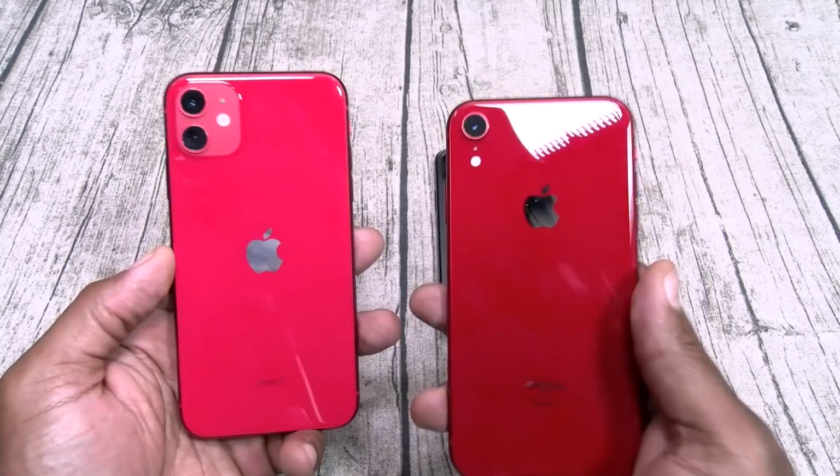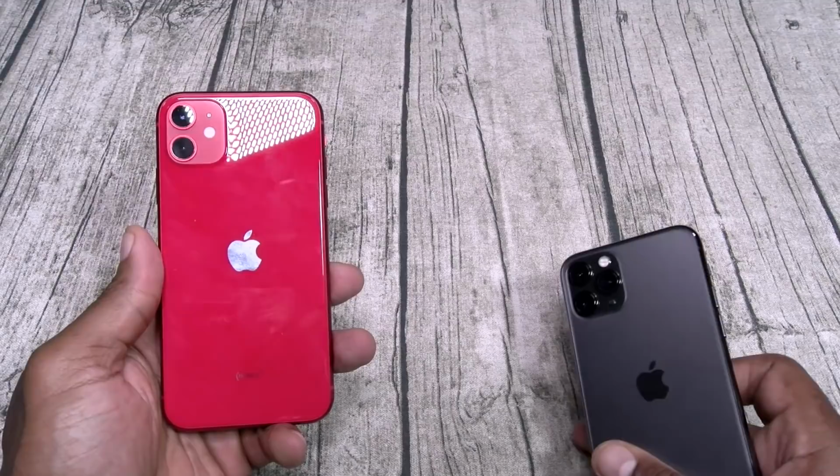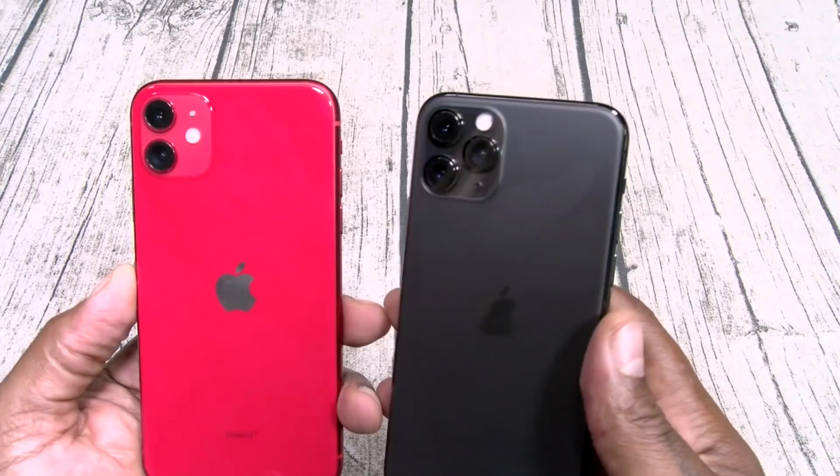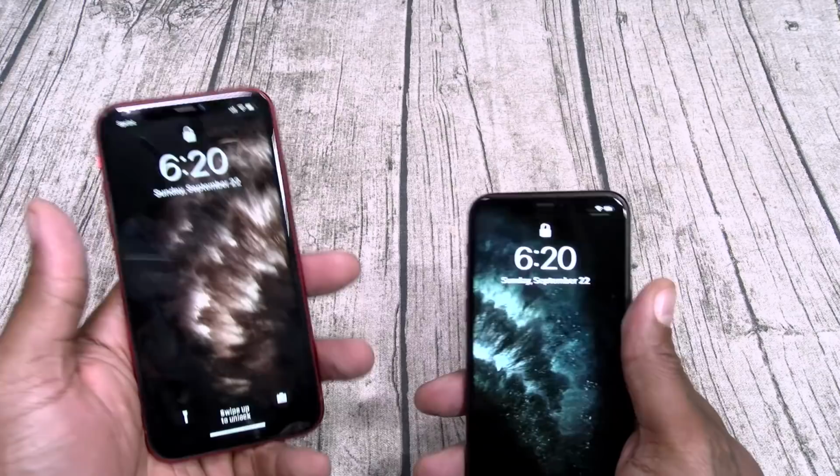Now, what's the difference between the iPhone 11 and the 11 Pro that makes it worth 300 bucks? First of all, you got the camera. That's going to be the biggest difference on these phones, the camera. You're getting a way better camera experience. And the second biggest difference is the display. LCD versus OLED. Now, let me show you what that looks like. Let's open up both of these real quick.